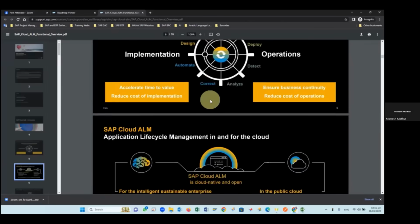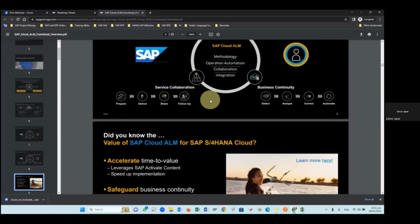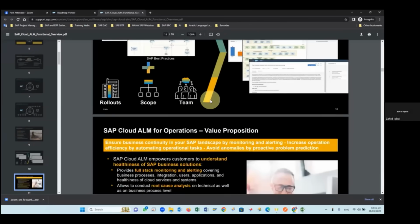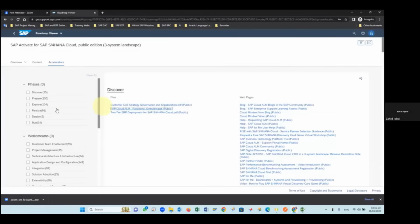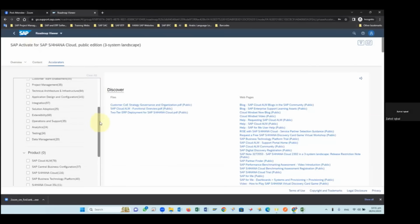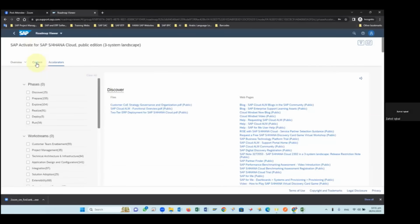Okay, and then you have all the slides here. All the slides. You will get even templates, master data templates. Actually, if we are in start, this I'm showing you is the start of the project, but you can go to the discover area for that content.